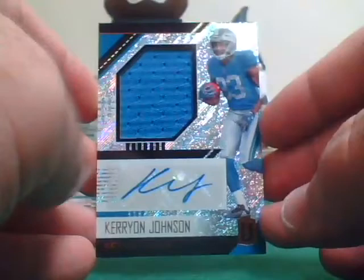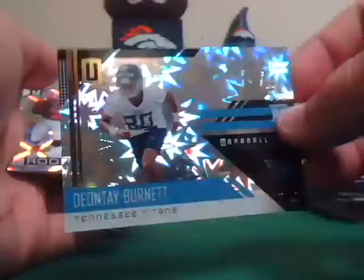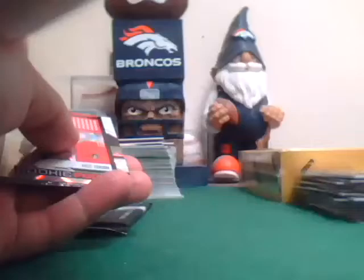And then we've got a Kerryon Johnson autographed jersey for the Lions, not numbered. And Taven Bryan, Kamryn Ture. Leonard Fournette, Marquise Goodwin, Aaron Brewer, Derek Wilson Jr., Deontay Burnett. It's one of those case hits for the Titans, Deontay Burnett, number 21 of 75. Nick Chubb, Josh Rosen, and Jalen Ramsey.